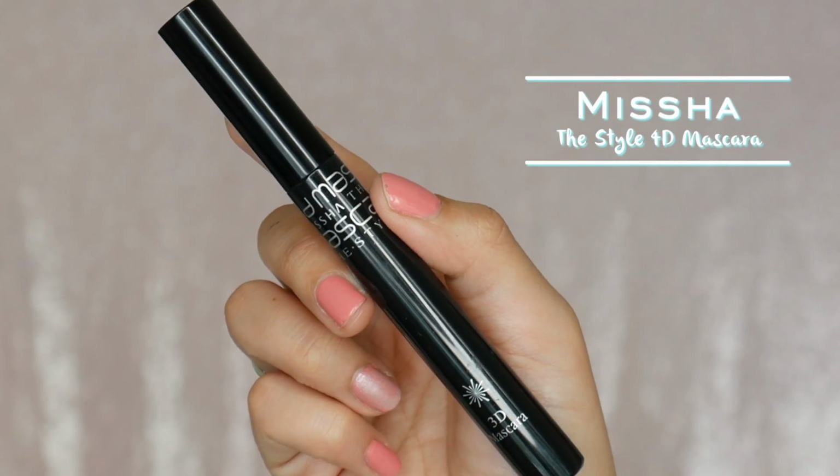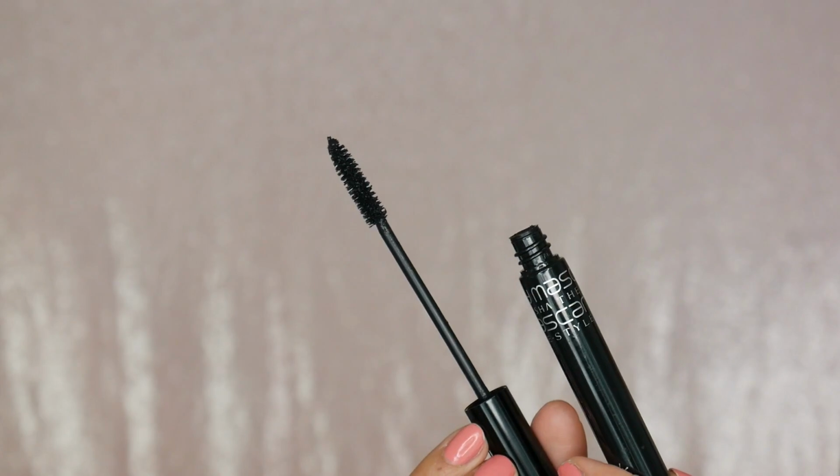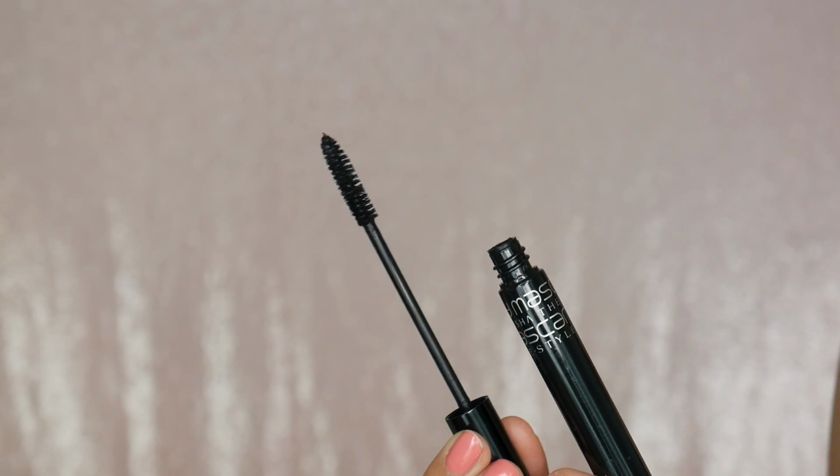The last mascara I'm going to be covering in this video is from Nisha. This is the 3D mascara, and I believe out of all the mascaras I'm showing you in this video, this one is the most affordable, coming in at about $3 to $4. So this is a very affordable mascara. The wand itself is a typical mascara wand. You're not going to see anything super fancy with this.